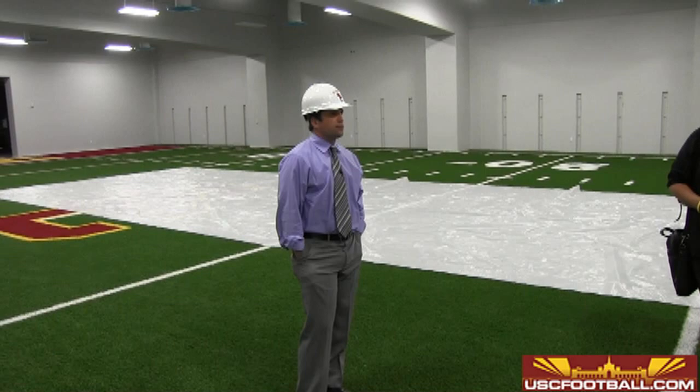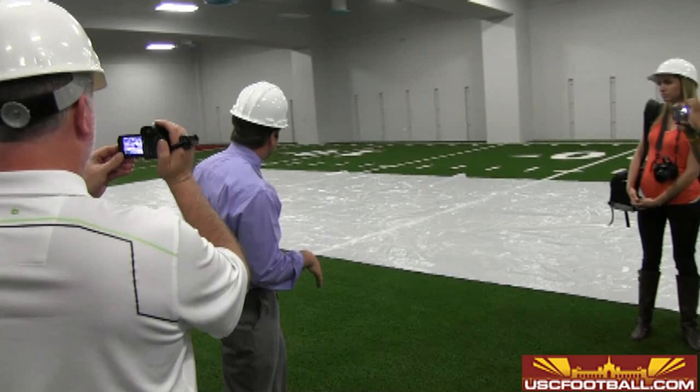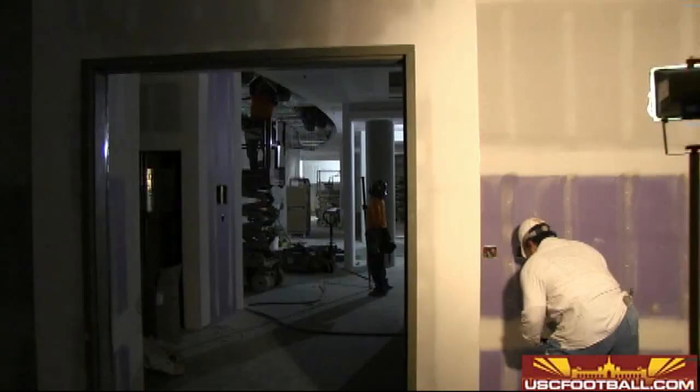Okay, so this field turf was just finished about a week ago. AstroTurf. We wanted a replica of the Coliseum in some ways. We don't have the script above the SC, and that's by design. All the SC interlocks we're seeing here will not have the script, and that's by Pat's personal preference and our staff's personal preference.